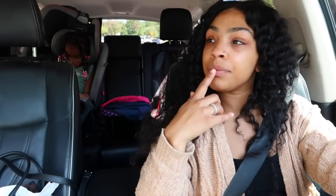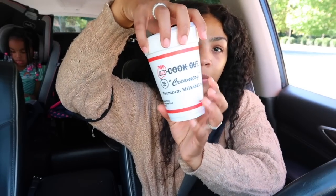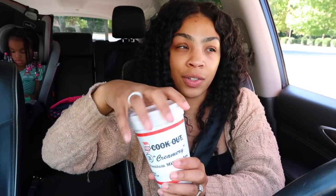I just ate the leftovers from last night when we went to Juicy Crab. So it was just only one cluster of crab. So I just ate that. I feel like going to Bojangles as well and get some chicken. Just got me a milkshake from Cookout, Oreo milkshake, cookies and cream.